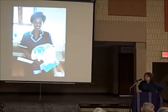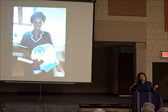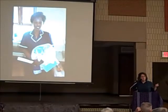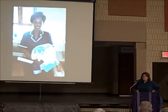But their central supply area also held a pile of perhaps 20 walkers, not in use because, first of all, the average life expectancy in Tanzania right now is 55. Most people don't end up getting to the age where they might need a walker. Secondly, as you can see, they walk on dirt and mud, and walkers are not real useful.